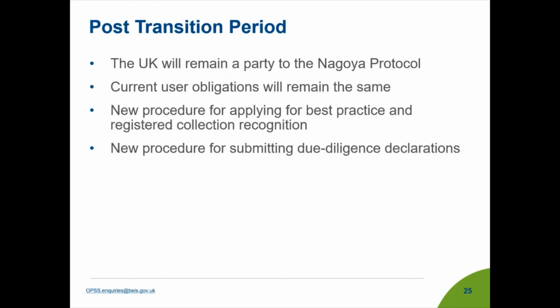So now the post-transition period. After the transition period at the end of this year, the UK will remain a party to the Nagoya Protocol in its own right. So user obligations will stay the same, so this presentation will still be relevant. But there will be a new procedure for applying for registered collections and best practice, and also for submitting due diligence declarations.